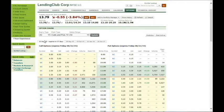Also, if you want to add a little bit of protection, you can sell one of these $14 calls for 80 cents, and then you've already made almost $1 profit on your calls as long as the stock trades above $14 by August 21st. So if the stock trades up at all, you've already made a 25% gain, and you still have those calls that are good till October.